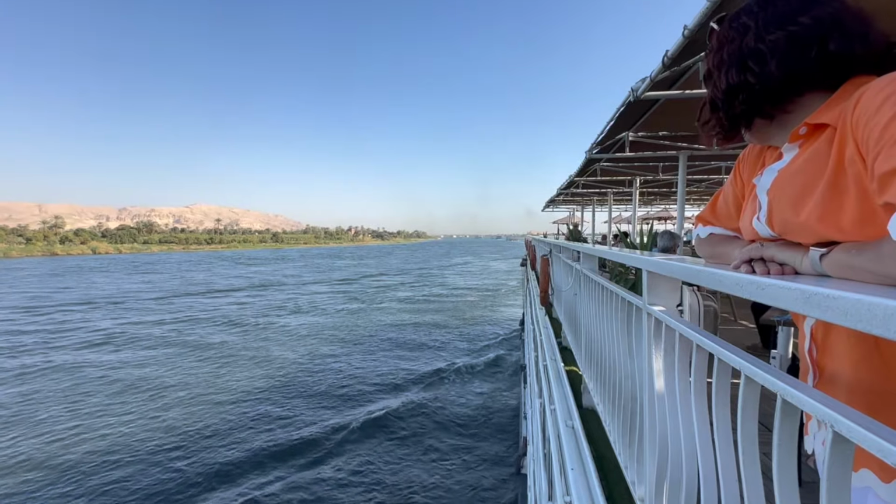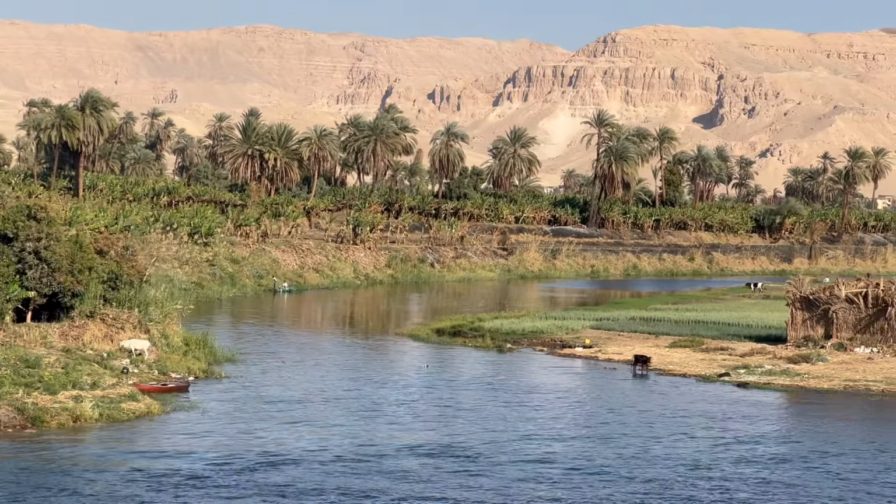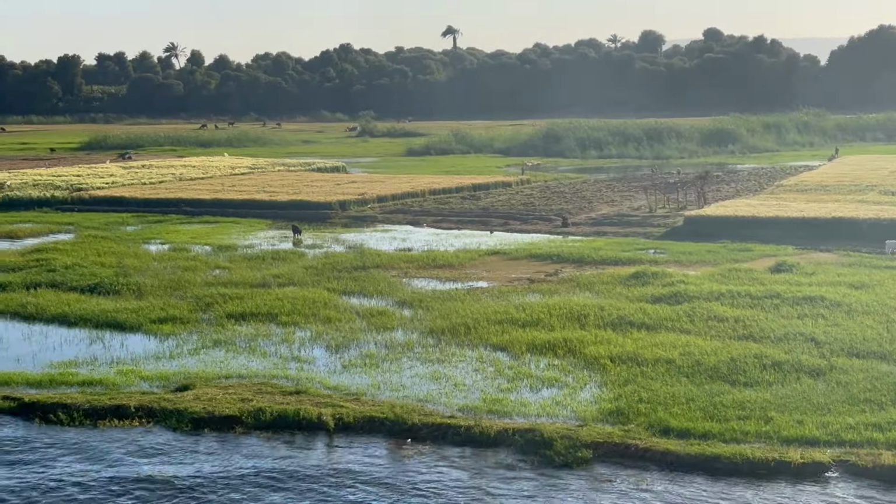So, this is what cruising the Nile looks like. We're aboard for 4 nights our Nile River cruise. We left from Luxor and we end up in Aswan after 4 nights.